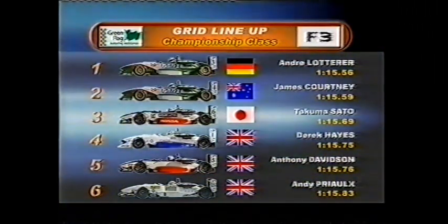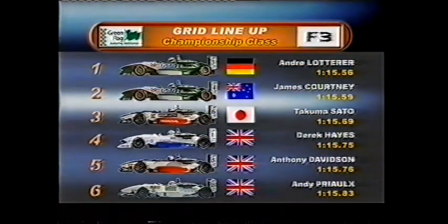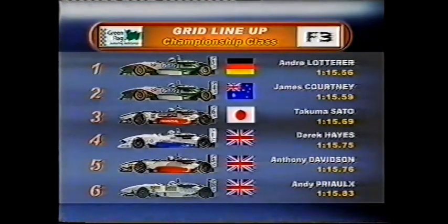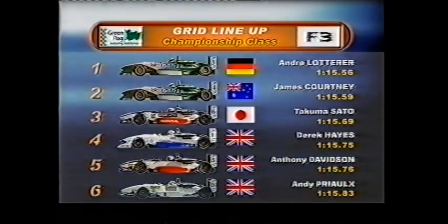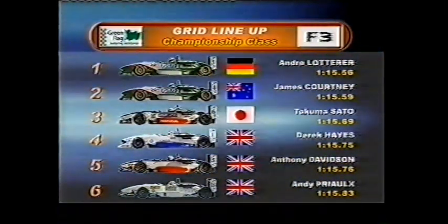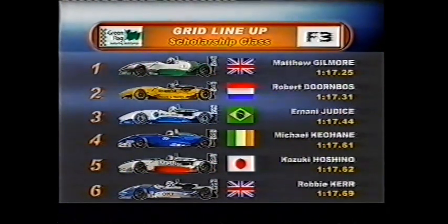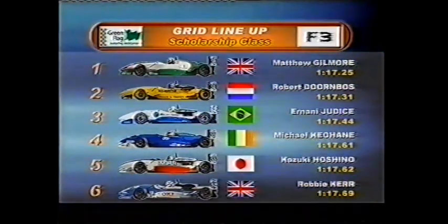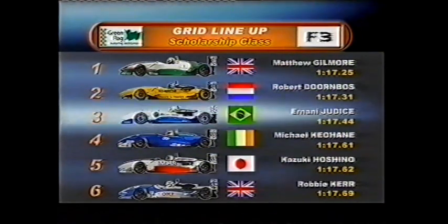Ironically, an all-Jaguar front row for the first time this season at their last race weekend. Manor Motorsport's Derek Hayes sits between the Carlin drivers in 4th place. Alan Docking Racing's Andy Priaulx is in 6th. In scholarship, the 4 cars between Gilmore and Kerr are the Ulsterman's chief allies in his quest to bridge the points gap to his English rival.